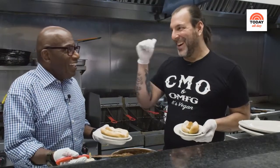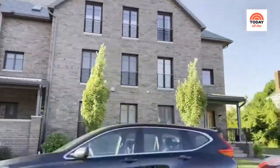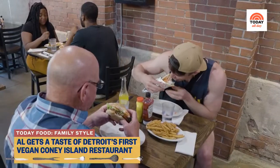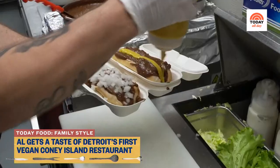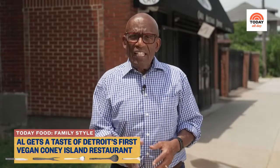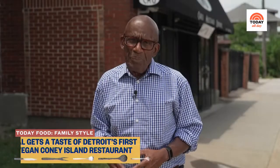Chili, mustard, onion. What happens if you reverse it? Oh, you're out. You're out. Minutes from downtown is Detroit's Brush Park neighborhood. Folks here are flocking to enjoy the good vibes at this cool Coney spot. CMO may be relatively new to the game, but loyal fans can't get enough of their chili, mustard, and onions. CMO, get it? But unlike most diners in town, here, the Coney, the sauce, and everything else on the menu is powered by plants.